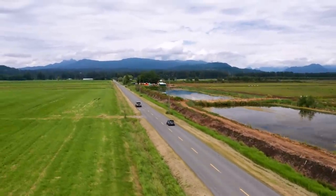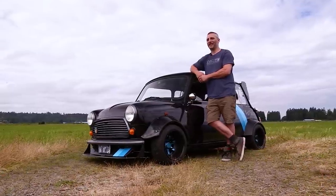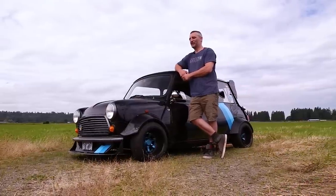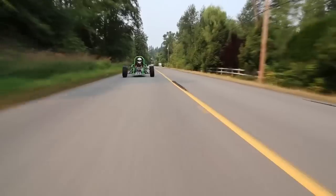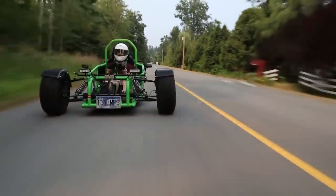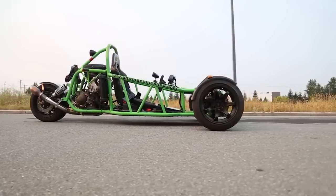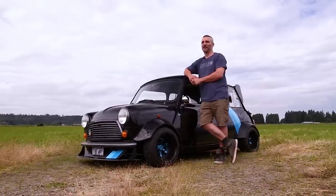You probably remember me from my first video with Roads Untraveled, where we had the green trike out. So this is my second vehicle now that I've put a motorcycle engine in the back, and the driving experience between the two is quite different. The trike being a lot lighter is definitely more surreal. This is more just like a regular car.